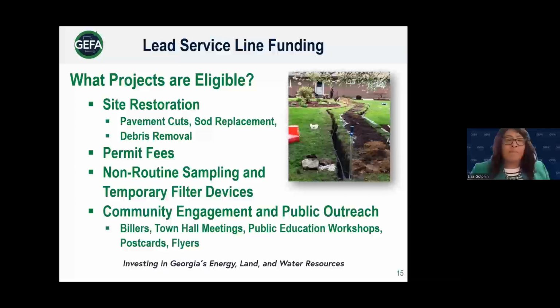So I'm trying to give you an overall aspect of how all of this is going to come together, how every part is an integral piece in getting you the necessary funding that you will need in order to be compliant when October 16th, 2024 comes along.